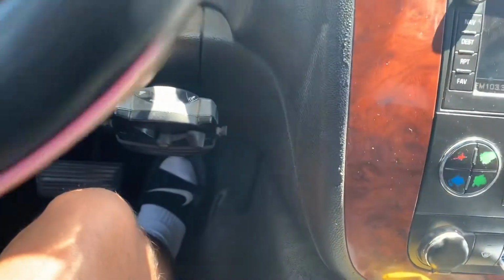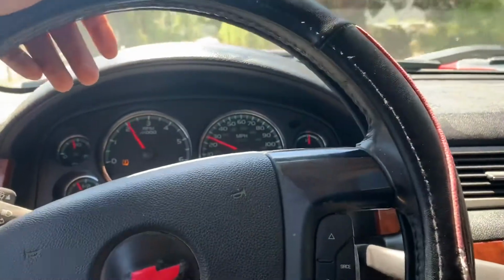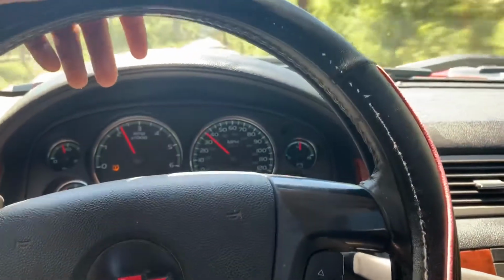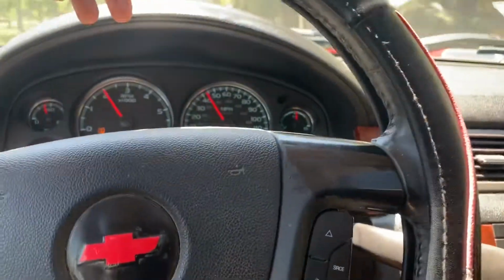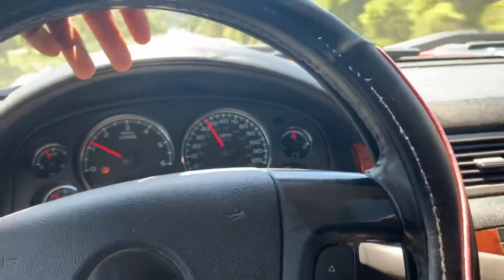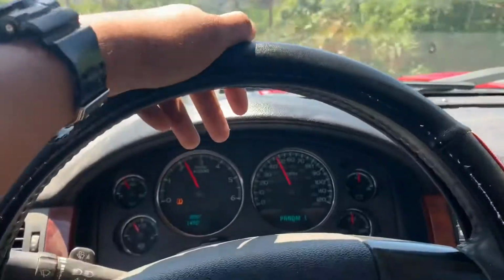And it's got the trailer brake controller already, which my dad put on when he was going to use it to pull the toy hauler. But other than that, this truck feels pretty good. I haven't really gotten on it yet, so I'm not really... All right, I'll get on it right now.